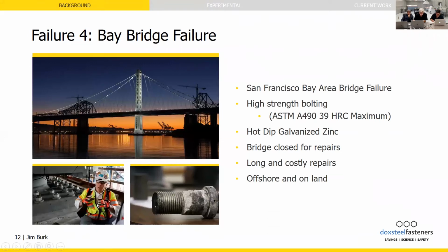And here's an inspector who's looking at them after the first failures occurred. Again, like the other bolts we said, these are very large bolts, 3.5 inches in diameter. And this is actually a failed bolt. You can see the failure surface, or fracture surface, here.